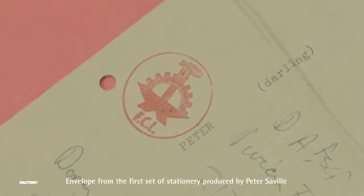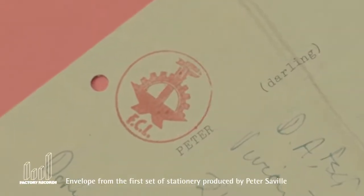So when you receive a letter from Factory, or a bill, or whatever it would have been, it's sent in this really beautifully designed envelope. Not just about the logo, but about the paper that's being used as well, and that runs through Factory always, doesn't it really? Yes.